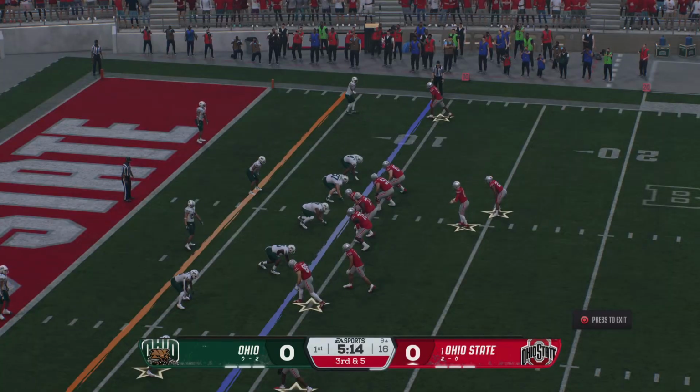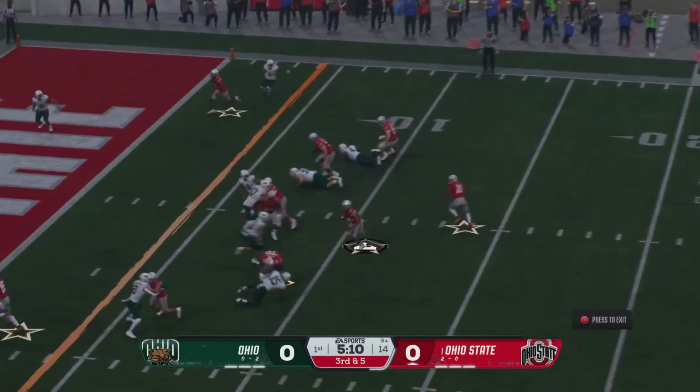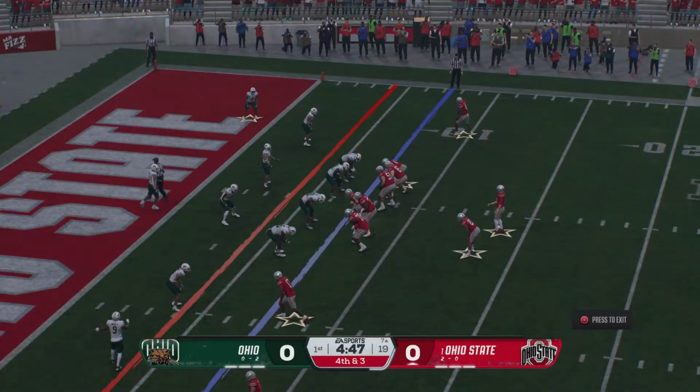Not a lot of ground to cover and not much to defend. A big 3rd down in the red zone. Out of the gun, the inside handoff to the running back. They'll make the stop about 3 yards short of the first down.